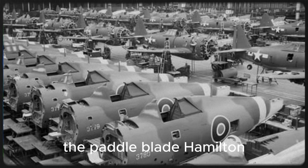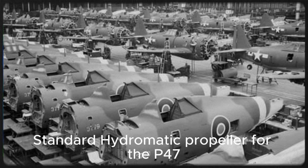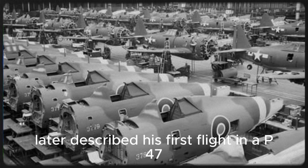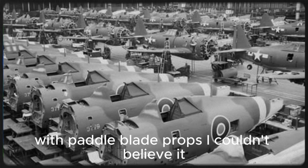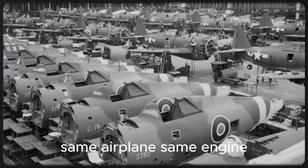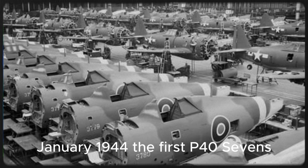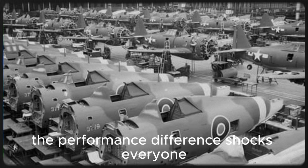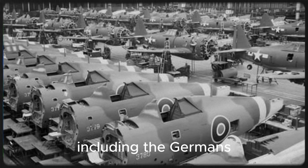Hamilton Standard develops their version too, the paddle blade Hamilton Standard hydromatic propeller for the P-47. Test pilot Bob Hoover later described his first flight in a P-47 with paddle blade props. "I couldn't believe it. Same airplane, same engine, completely different performance." January 1944. The first P-47s, fitted with paddle blade propellers, arrive in Europe. The performance difference shocks everyone, including the Germans.